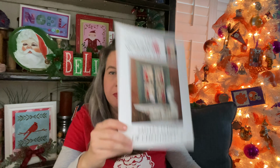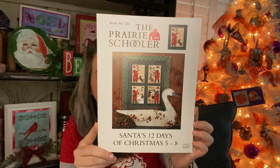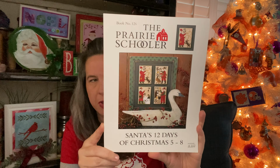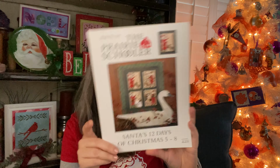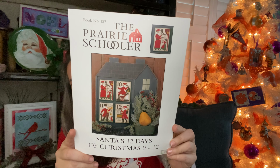And these are the cardstock booklets. I don't know if you can get the cardstock anymore. I know Prairie Schooler went from cardstock to the paper, but I was able to snag the cardstock ones from my LNS, Stitches in Alexandria. I don't think they have any more.